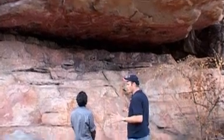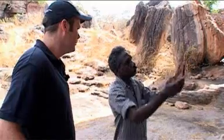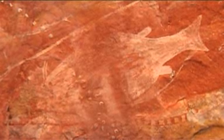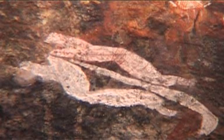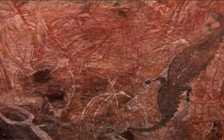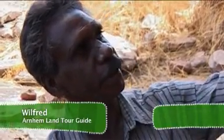Now we're at the top of Inyalak Hill. What are we looking at? Now we're looking at rock art of the freshwater animals like fish, turtles, pythons, or magpie geese, turkey hiding somewhere, freshwater crocodile and the echidnas.